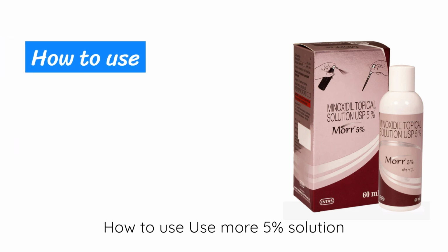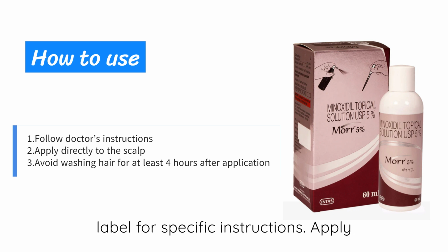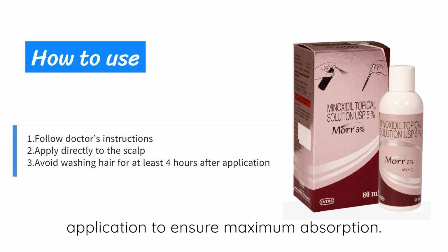How to use. Use Morr 5% solution as directed by your doctor. Check the label for specific instructions. Apply the solution directly to the affected areas of your scalp and avoid washing your hair for at least 4 hours after application to ensure maximum absorption.